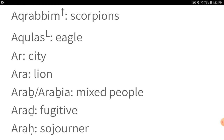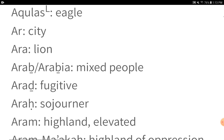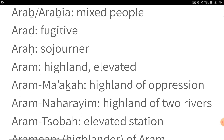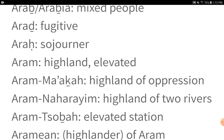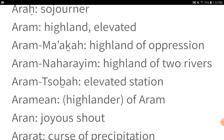Capitolaculus, the sky, yellow, comma, eagle. Capillara, comma, or city. Capillara, comma, lion. Capital Rabbit, the funky bee, space out of space. Capital Raven, the funky bee, comma, mixed people. Capital Rabbit, the funky bee, comma, fugitive. Capital Rock, the funky age, comma, sojourner. Capital Ram, comma, highland, sonic, colon, elevated. Capital Ram, dash, Calamaca, approximately 2 A's and a funky K.